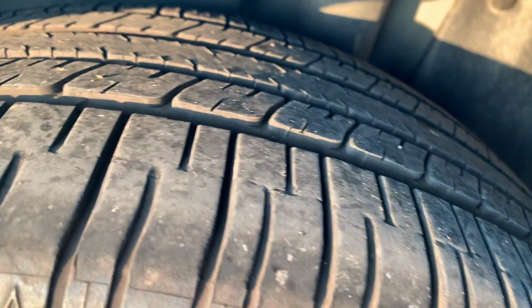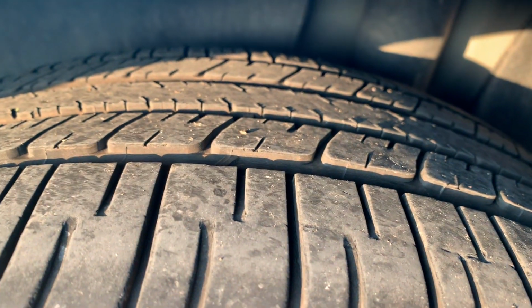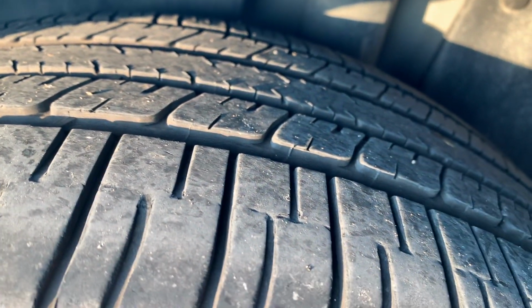It's not like I haven't been driving my car the way it's supposed to be driven. So as you can see, those rear wheels still have a decent amount of tread on them, but I still want to get new tires.